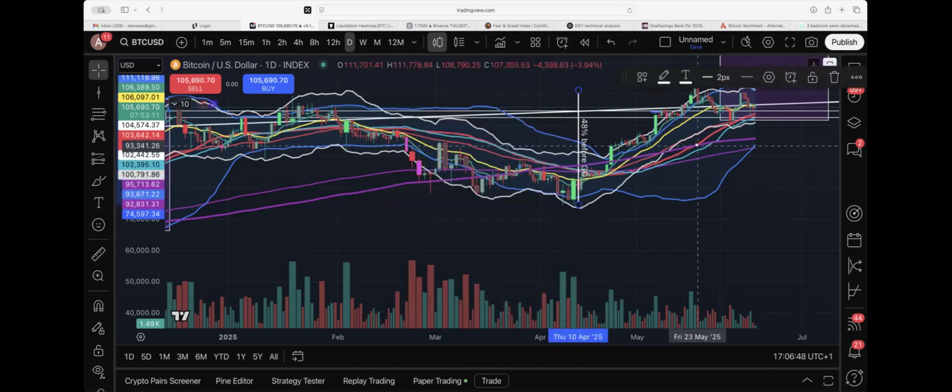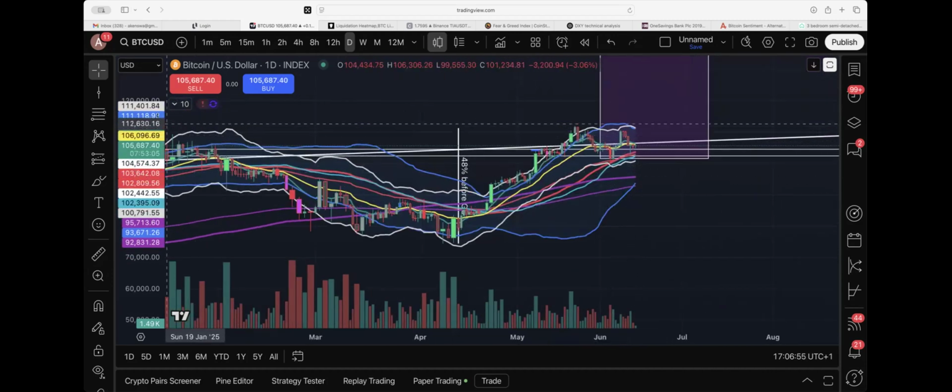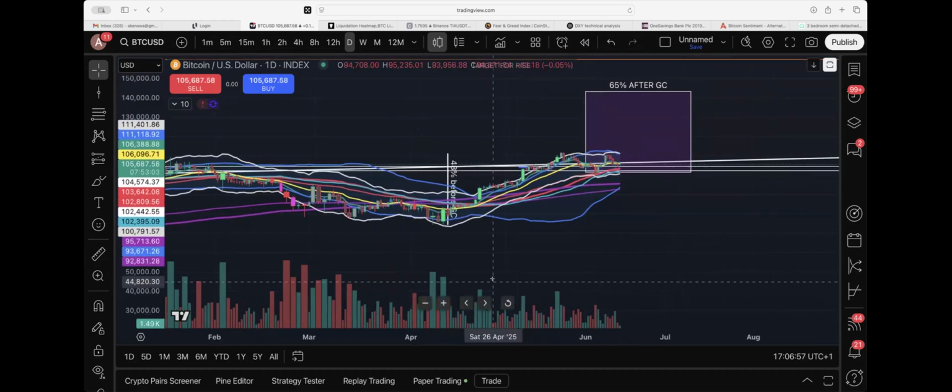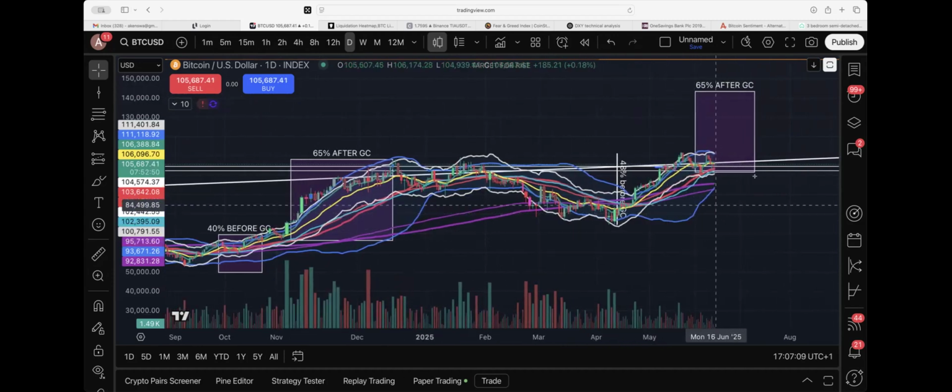48% pump before the golden cross. And after the golden cross, we've had a correction. So after the correction, even if we say we're going to get the same 65%, that takes you to a target of 144,000, 145,000. So this move is not finished yet.